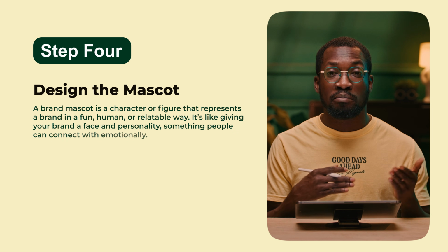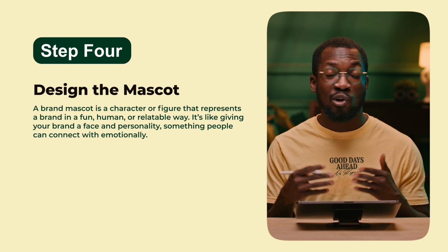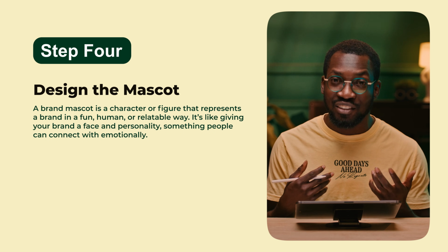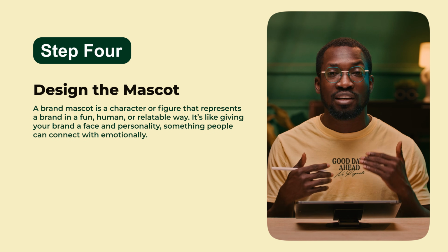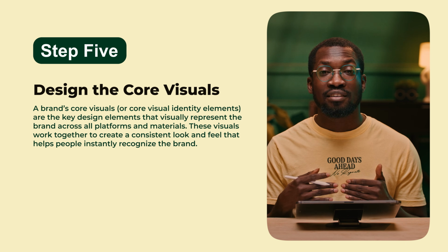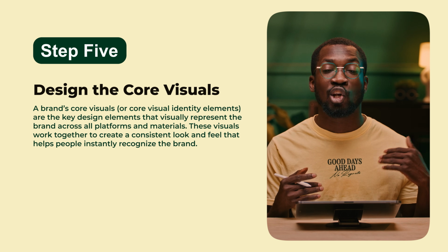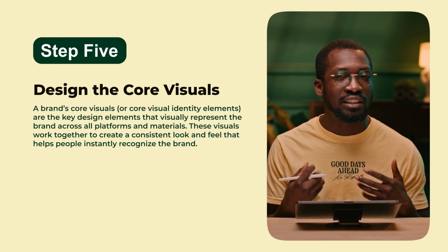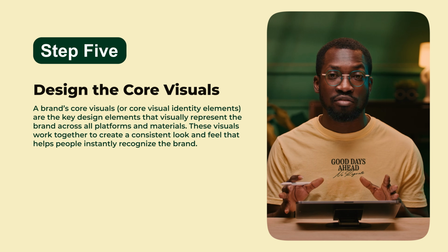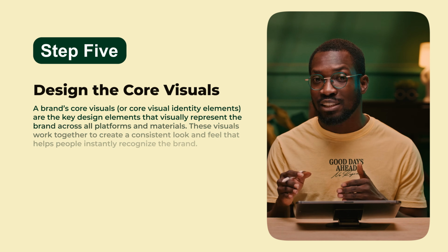Step 4 was building a mascot, and this is the little bean guy I call Kojo, because every good and exciting brand needs a face. So that's what we decided to do, to build a mascot. And step 5 was building the core visuals. Now these are the supporting elements that work alongside the logo. These are the colors, the typography, the patterns, the imagery, and all sorts of stuff like that. We developed all of it in ChatGPT.